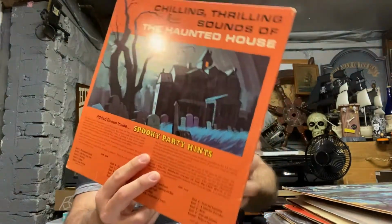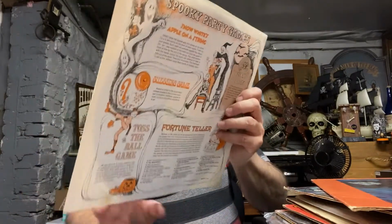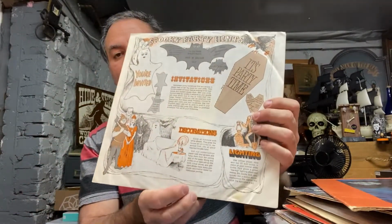The back, look how beautiful that is. This album, what made it special is when you opened up inside, most of them had this party hints thing here, see? It would show you how to do party tricks and stuff. But I was terrified of listening to this album.